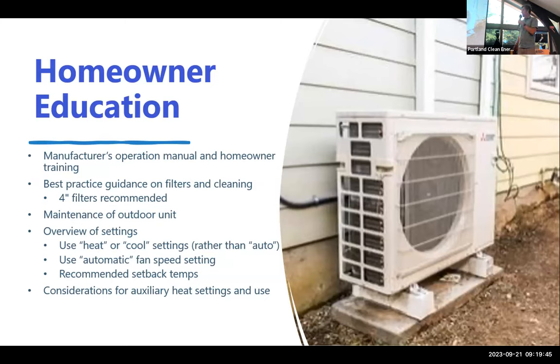Overview of the settings with the homeowners: leaving your system in auto, if you don't have a really defined schedule, can result in increased energy use because the heat pump will go between heating and cooling to try and keep a tight temperature band. For most energy efficient use, leaving the fan speed in auto on a lot of these inverter-driven heat pumps is the best practice because it'll modulate based on how far it is off from set temperature. There are, I think, some manufacturer-specific things around that I would recommend you talk to your dealers about, because sometimes you don't want the fan speed in auto, especially in extreme temperatures when the system might not get to set point.